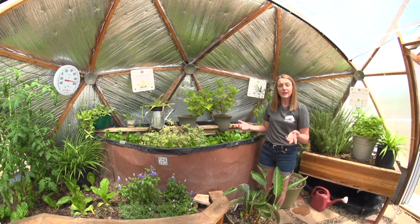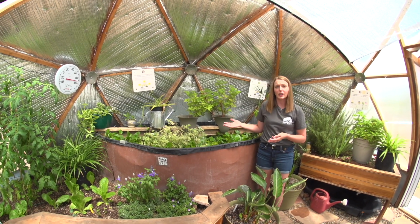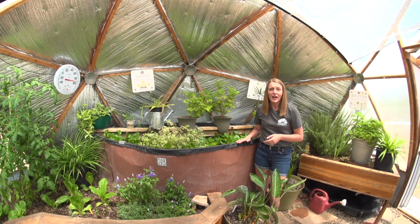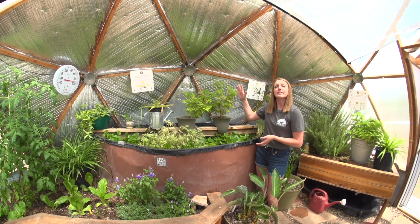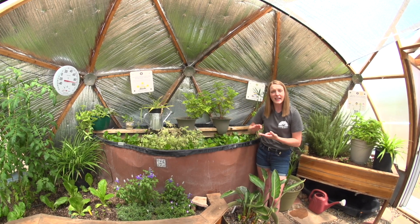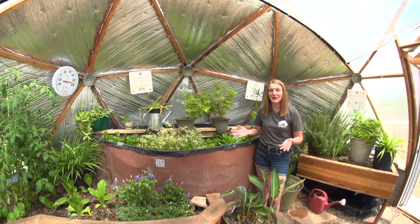And again, you do have the option of adding the solar water feature, which is going to help circulate the water throughout the above ground pond. I also want to point out our north wall insulation here. So this insulation is going to help regulate the temperatures and create even lighting situations throughout the year.